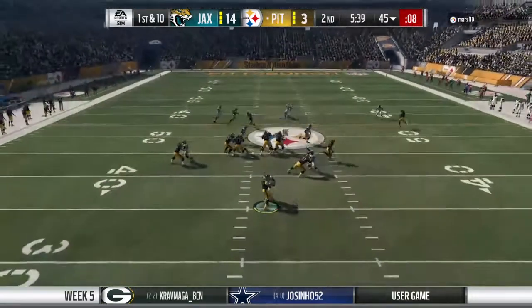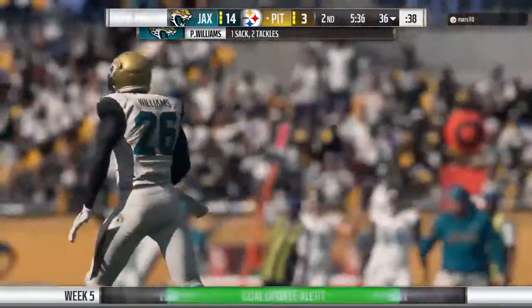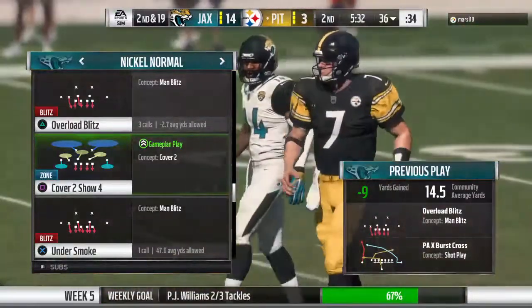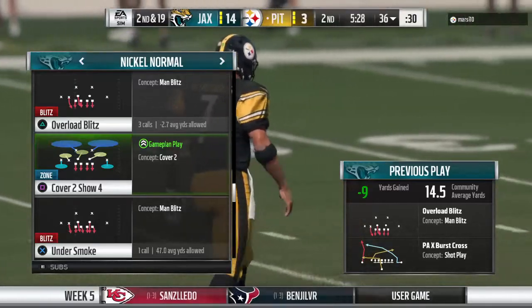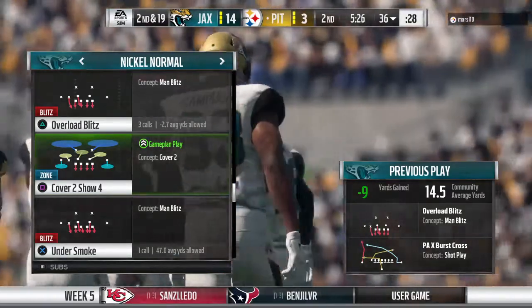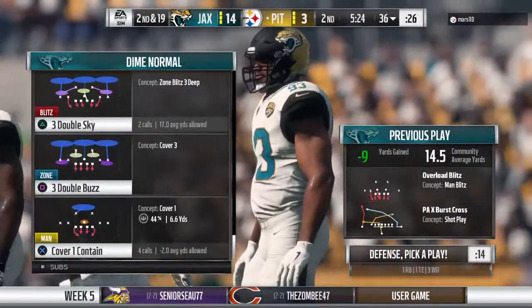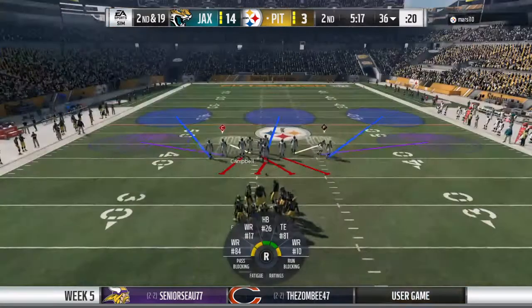A fake to Bell. Now it's Roethlisberger. And no escaping this time as he'll go down. They got him for a sack. The game plan for any defense is finding ways to make a quarterback uncomfortable in the pocket. When you bring pressure from all angles, you never know who's going to get home. In this case, the left cornerback, right in the face of him, puts him down.